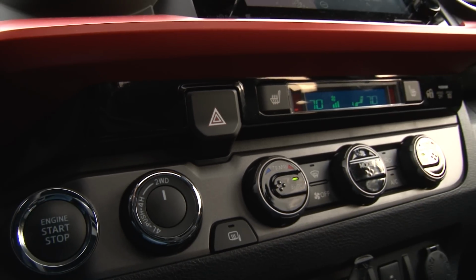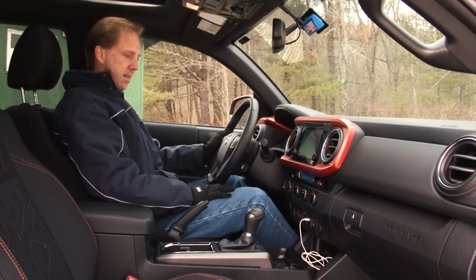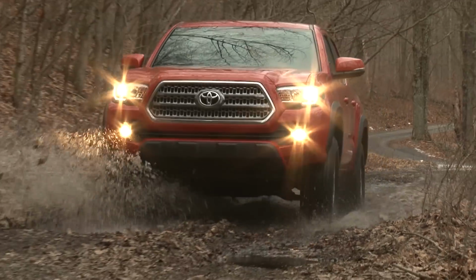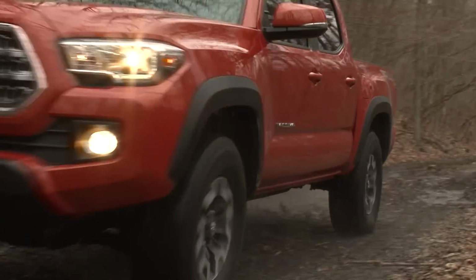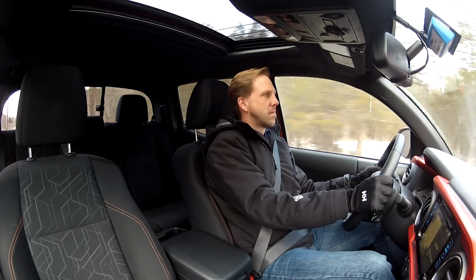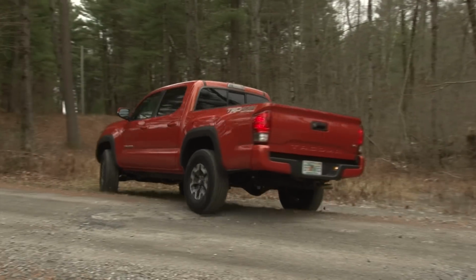Carrying a weighty sticker price of $37,610, I've got mixed feelings about the Tacoma. On the one hand, it performs up to and even beyond its lofty off-road reputation. But on the other hand, the drive just isn't right, and it seems as though Toyota is resting on their laurels here, giving us 5 years of innovation when we were expecting 10.